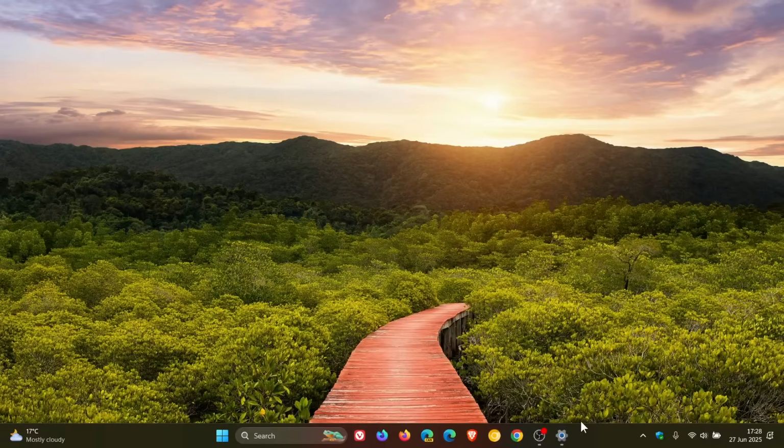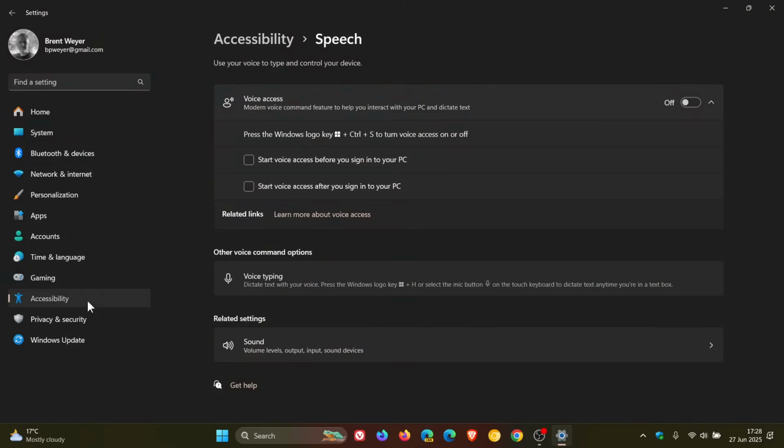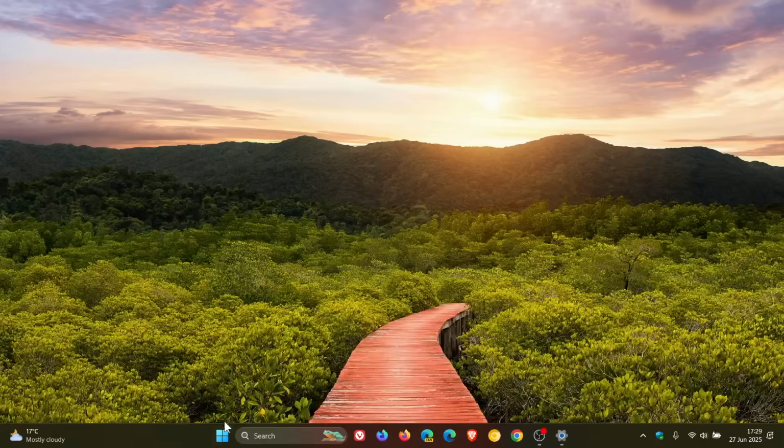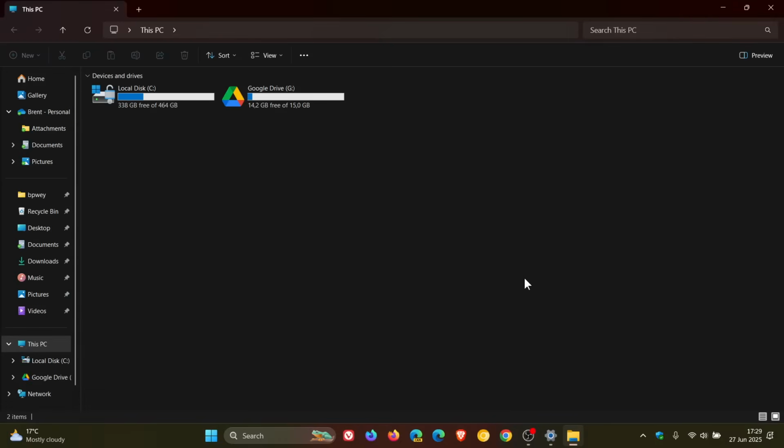And then heading back to accessibility, a lot of focus on accessibility with this update, which is not a bad thing. They've adjusted the location of the intensity and color boost sliders. So the color previews at the top of the page remain visible while adjusting the sliders. And for File Explorer, performance has been enhanced when extracting archive files.